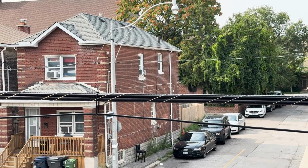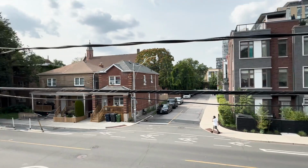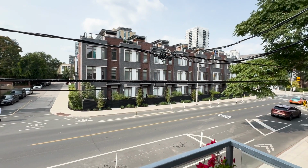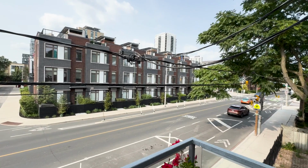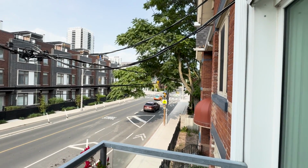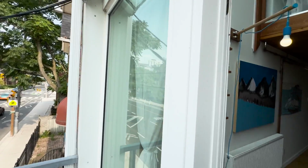It's right around the block. Anyways, the balcony is beautiful as well. It'd be great to have your morning coffee here and observe the streets and just do some people watching. Watch the cars go by. Going back in.